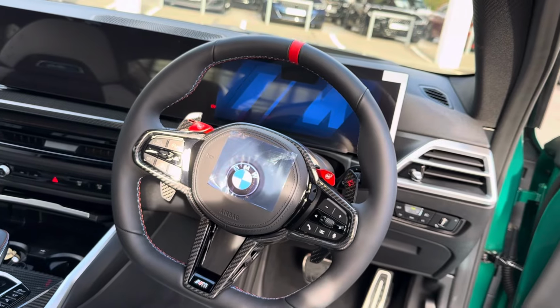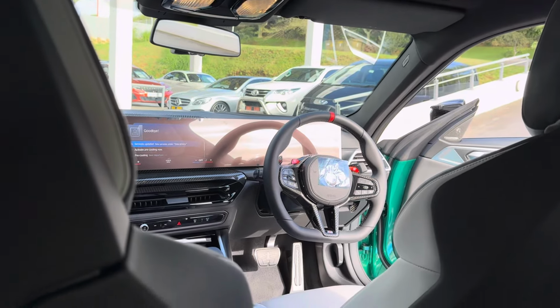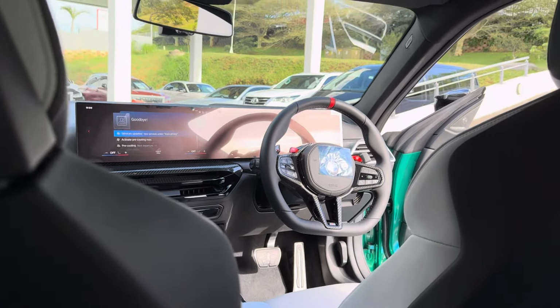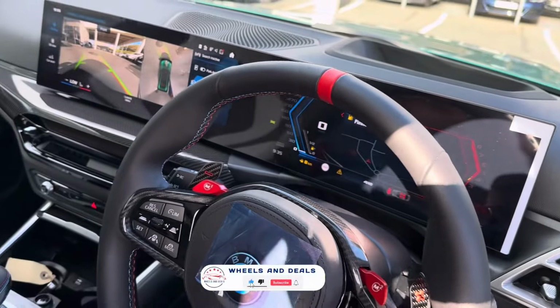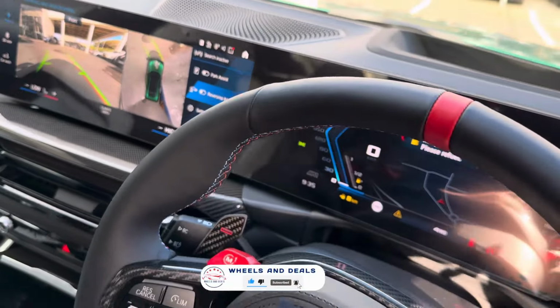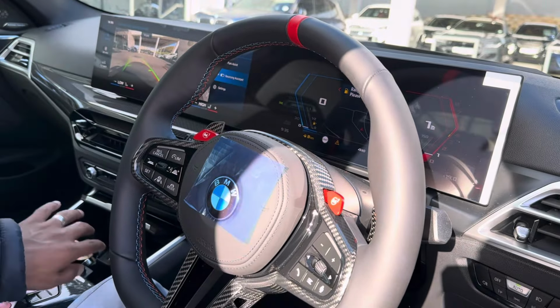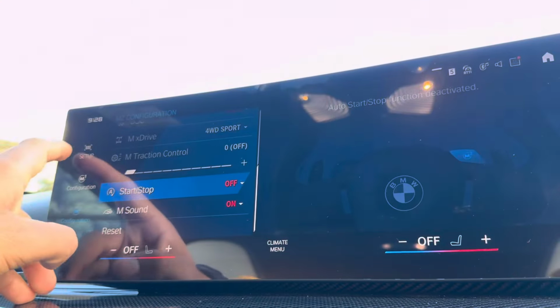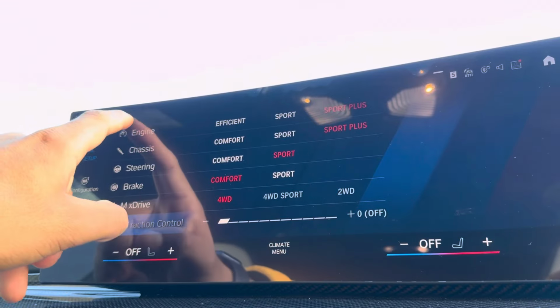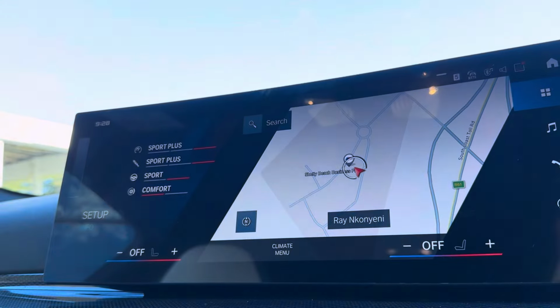The M4 Competition features 2 high-resolution LCD screens that enhance both functionality and aesthetics. The 12.3-inch digital instrument cluster provides a customizable display of vital driving information, including speed, navigation, and performance metrics, all in clear, crisp detail. The 12.3-inch central touchscreen is a hub for the iDrive 7.0 infotainment system. Offers a range of features such as navigation, media, communication, Apple CarPlay, Android Auto, and vehicle settings.